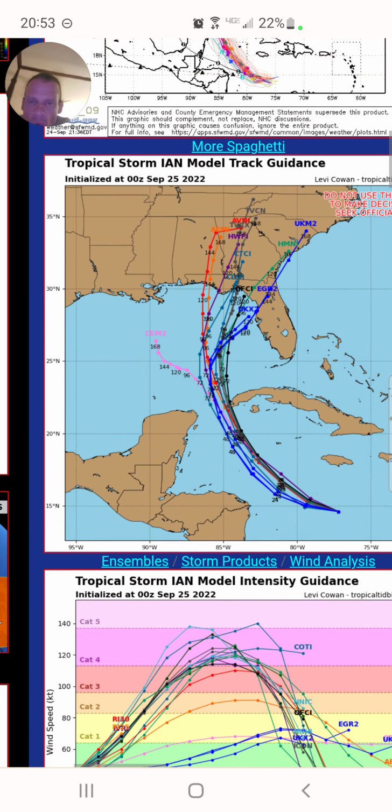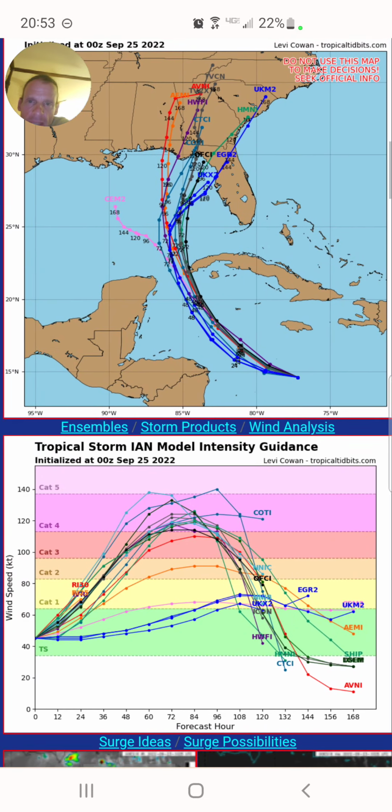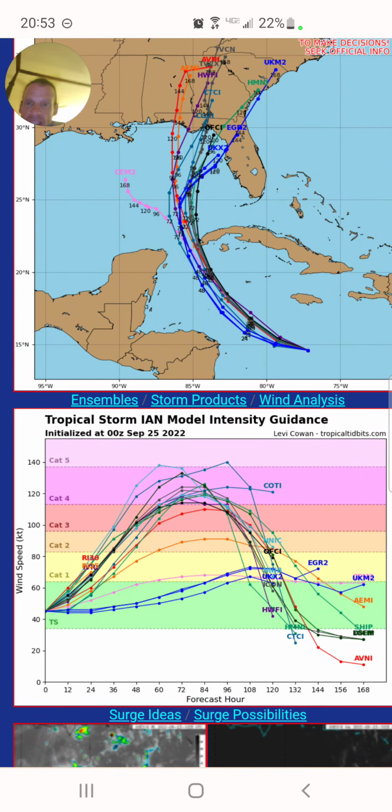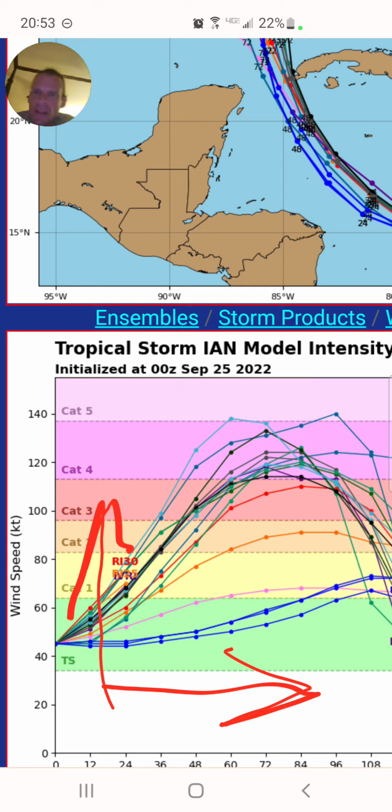And sorry, I'm just doing this quick on my phone without preparation. Normally I'll sit down and kind of write this out and have someone actually do the filming. I'm just using the selfie mode on my phone, so pardon the lack of professionalism. Anyway, forecast models. So we have time on the bottom axis, moving forward: 12 hours, 24 hours, 36 hours, 48 hours, etc. And then on the left, we have wind speed in knots, which is relatively close to miles per hour. And I think most of the models, correct me if I'm wrong, are forecasting a Category 4 storm.